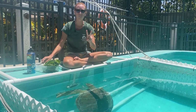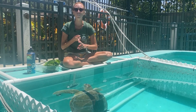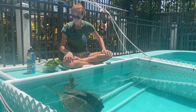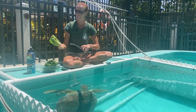We also give her 2 other things other than the fiber and the Gas-X. We give her calcium to help build up her shell and get it nice and strong again. And we also give her a multivitamin. So any micronutrients she's not getting from her food, she'll get from that vitamin. Nice job, pretty girl.